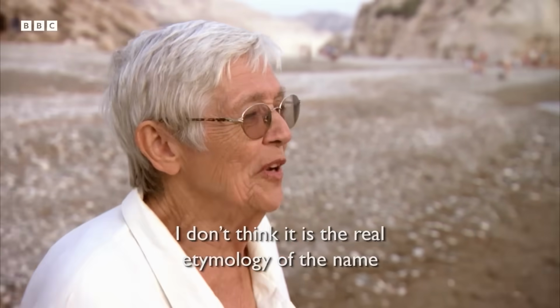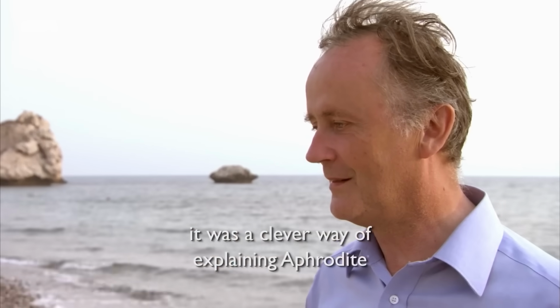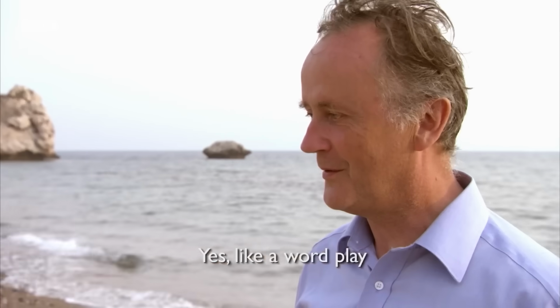I don't think it's the real etymology of the name, but it's a very clever way of explaining Aphrodite, a very poetical one. Right, like a wordplay. Oh, yes, like a wordplay. That was a pretty good way to be born. But there is the local story that when she was born, she was washed to this very beach. This is what the Cyprus Tourist Board still tells you nowadays, Jacqueline. Do you think there's any history in that?